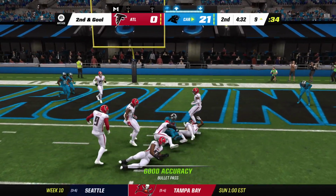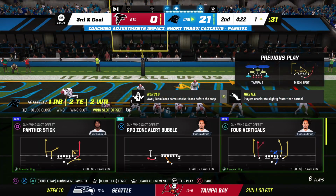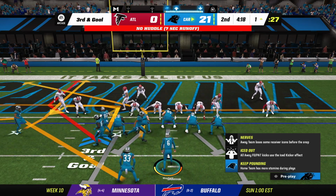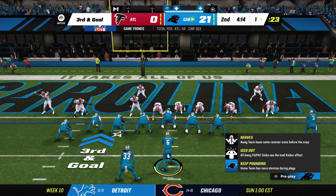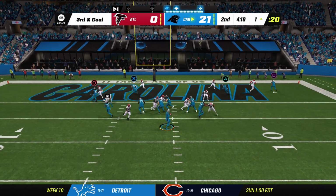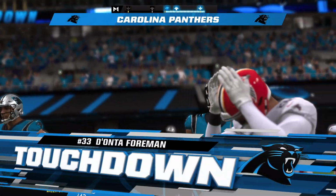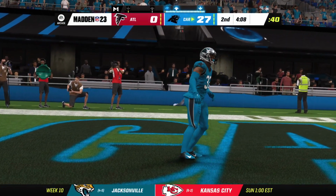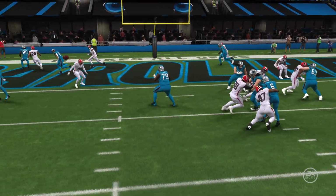His pass caught at the 4. A touchdown-saving tackle there. Now it's 3rd and goal. From the shotgun, it's Mayfield. Touchdown! Deontay Foreman, a 1-yard touchdown reception. And the Panthers continue to pull away here in this first half.